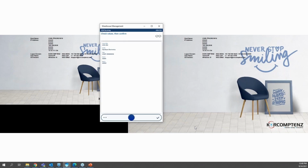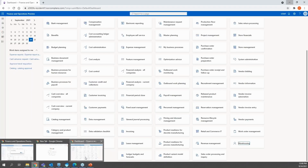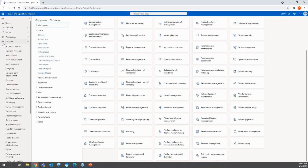So if you see here, whatever is there on my advanced shipping note, those items, the mobile app is already showing over here. So the worker can validate the items on the list and click OK. Work got completed. So let's go to Dynamics now and we will see what happened.